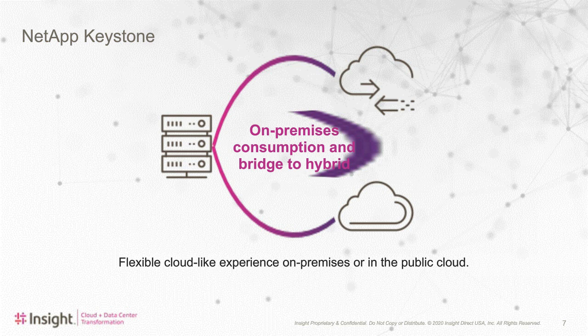I can't take the same on-premise approach of saying I can consume only via CapEx or only via lease. And so Keystone is a bridge to that. I'm giving you an on-premise consumption of a cloud-like service. So I'm giving you a cloud-like consumption model, and we'll get into the details, so that I can consume similar to cloud, although my data may still be on-premise today. And by proxy, that has given me a bridge to cloud. So Juan, why don't you talk a little bit about how you can consume that?